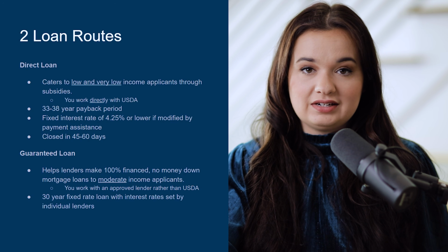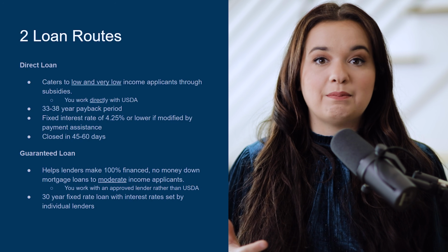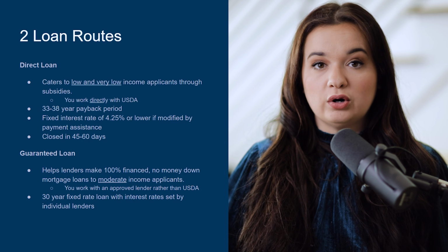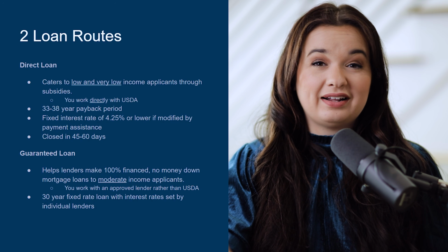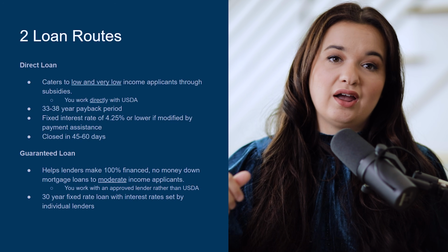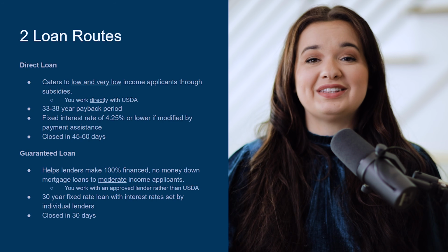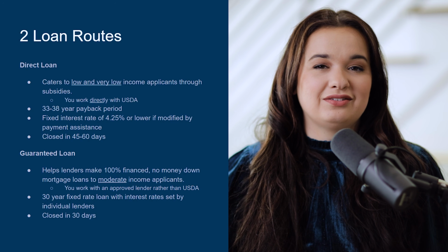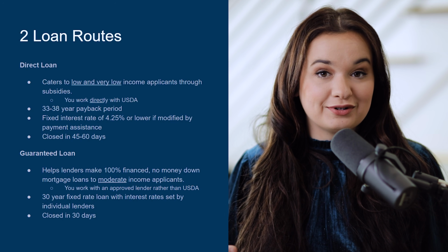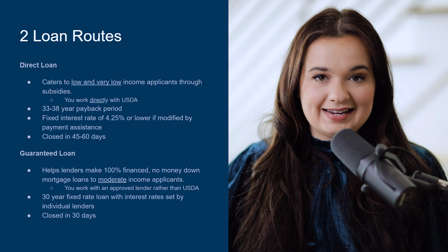Now, with the guaranteed route, it is a normal 30-year fixed rate loan with interest rates set by the individual lender that you work with. So typically they would follow market rates. So right now we would anticipate that a guaranteed loan probably would be in the mid to high fives, as opposed to the 4.25 that you would see with the direct loan. With the guaranteed loan as well, these close a little bit faster. As long as the turn times are good with USDA approving the files that lenders turn in, typically you can expect to close in around a 30-day period.